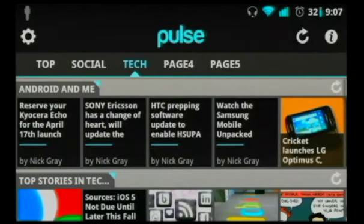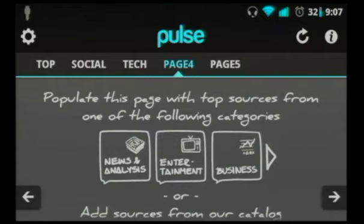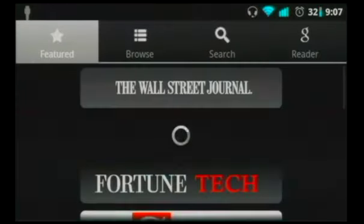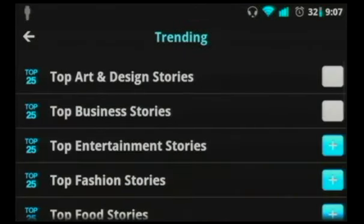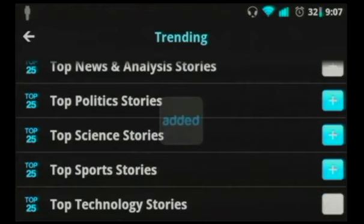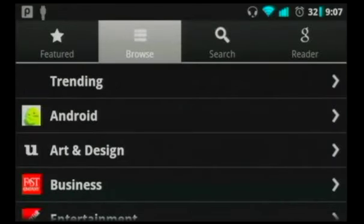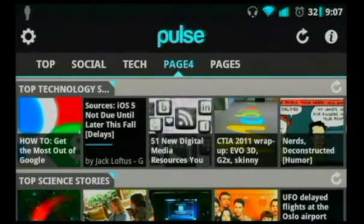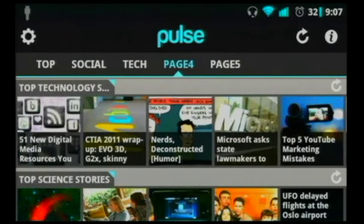Is any of that good? And go Pulse stuff, like the Pulse curated stuff. Let's see. I'll pull up one of these extra little pages they have here. And manage sources. Go over here to browse, trending. And I want to know, let's see, where's technology? Add technology and science. So it tells you new stories added. So that's my page 4 stuff now. So I bring up page 4, top technology, top science. Oh my gosh, this looks exactly like the iPhone version. Awesome.